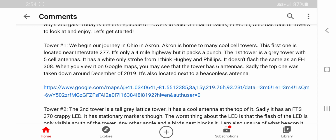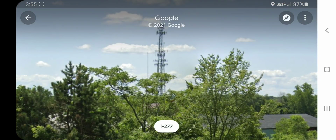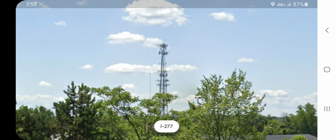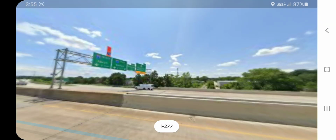I know this tower. I'm pretty sure this tower is close to Aiden's house. So yeah, I know about this tower, and yes, it is true. The top antenna is no longer on the tower. The reason why is because a storm blew it over. So yeah, that's what it looks like. It looks very cool. And there's a beaconless tower next to it as well.